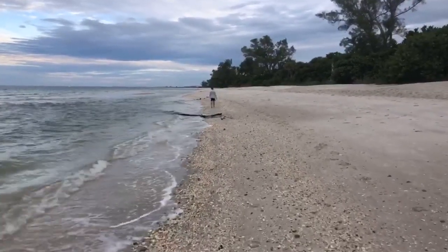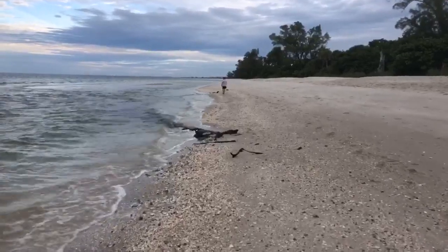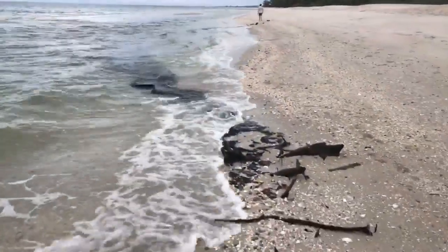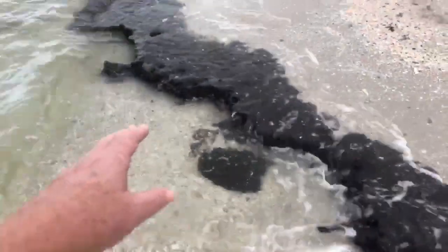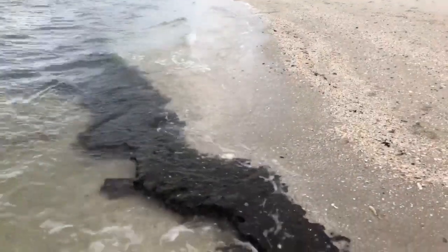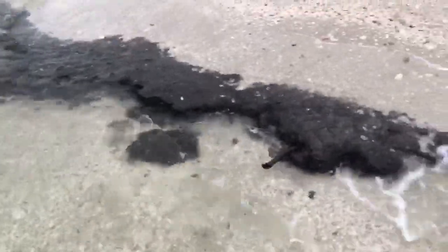Something interesting up here. I don't know what the heck this is. It has just gotten uncovered during our recent storms. It's like a shelf here. I don't know what this is. I mean, it's wood. And it goes all out into the water and curves around and comes up onto the beach there. Definitely looks like wood. Yep, it's decaying wood. Must have been just a line of trees or something. I don't know what it is.